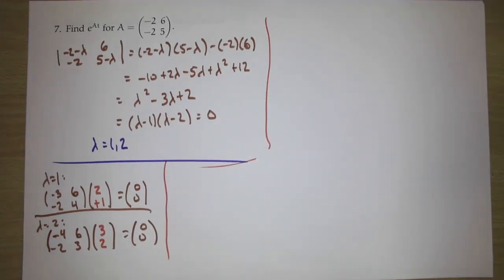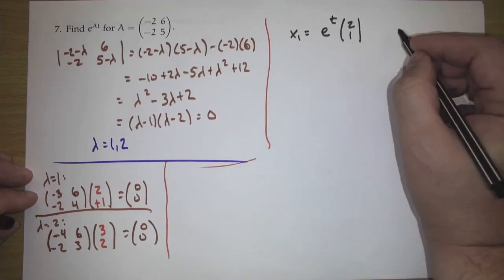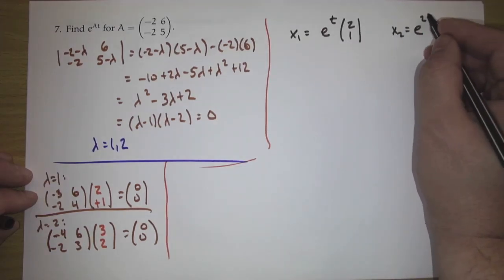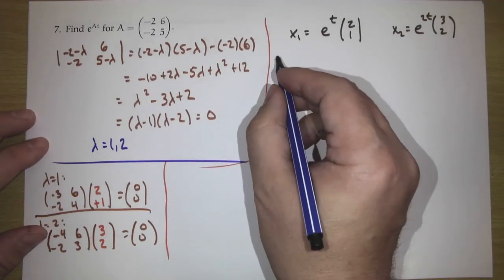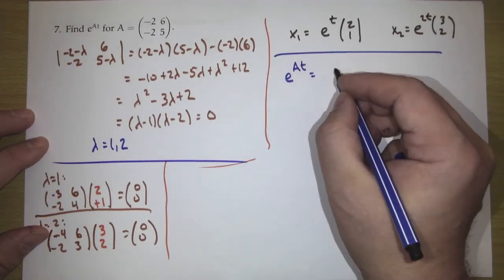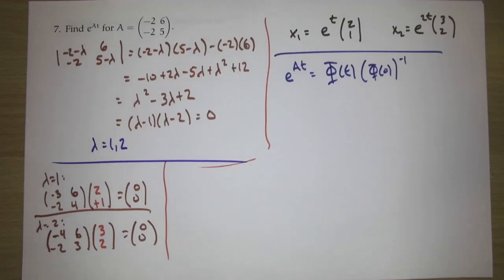So what we now have at this point is we say, okay, we have our x1, e to the eigenvalue t, eigenvector, and we have our x2, e to the eigenvalue t, eigenvector. How do we get from there to e to the at? And is there something on the formula sheet that can help us? So e to the at is phi of t, phi 0 inverse. So what is phi of t? Isn't it both are like each eigenvector, right? The whole x1 and x2 and so on.